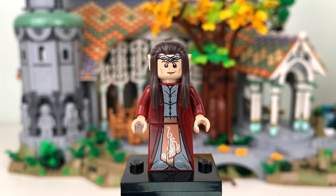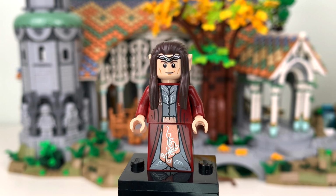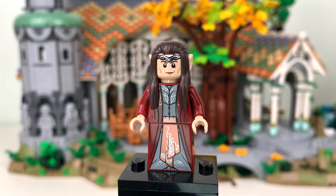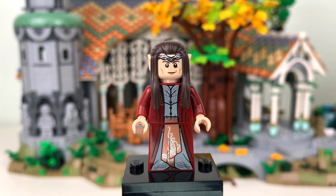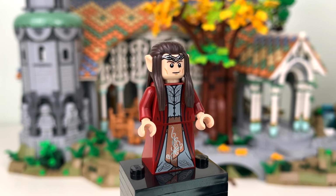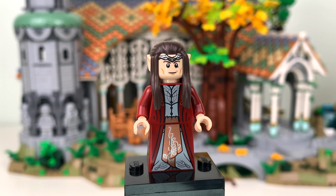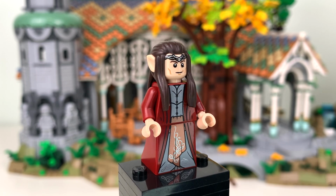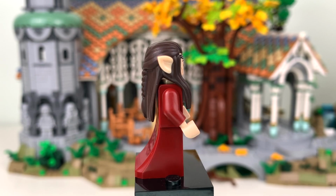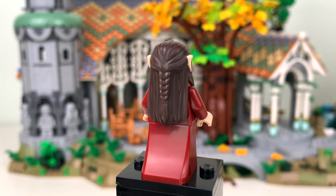But again, this one is just a huge step up. I really like his face print. He does have that little elven crown printed on the front. It was molded in 2013, and I haven't looked at my figures side by side yet, so I don't know which one I prefer yet. But his face print does have the cheekbones, and I really think little details like that are missing from Arwen. But other than that, same hairpiece as Arwen.